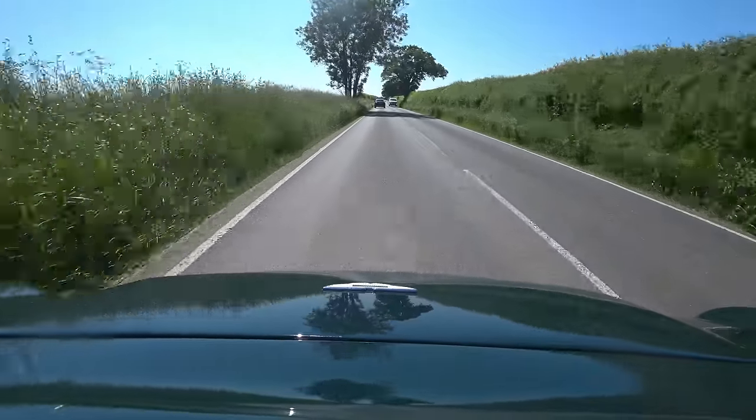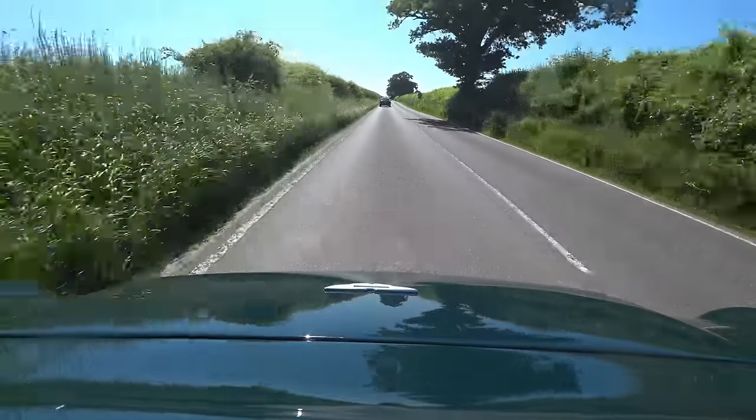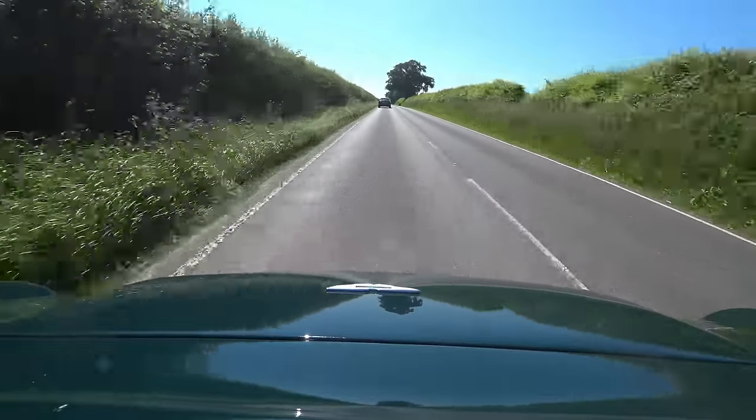That's foot welded, absolutely pinned, and I think that A4 is getting away. Oh no, am I reeling him in? Oh yes.